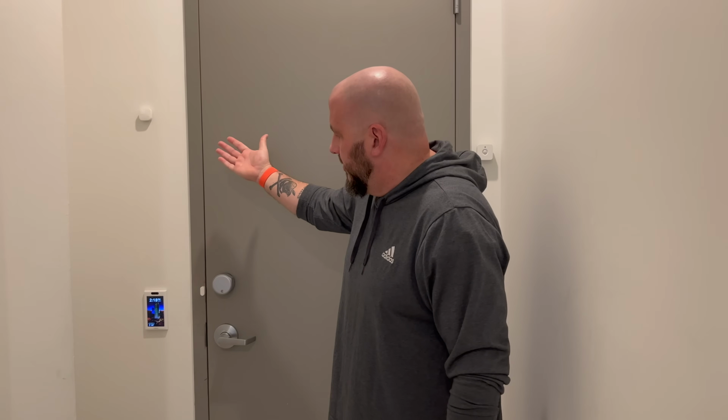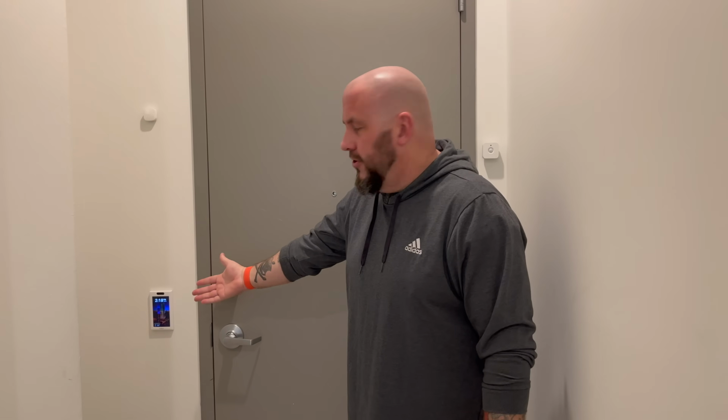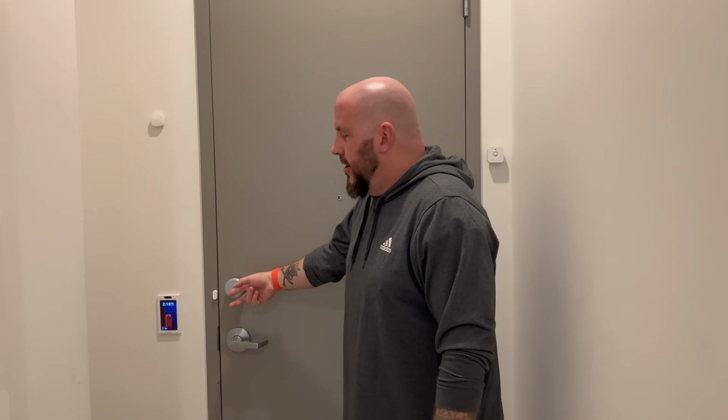So, just the entryway, we've got a few different things: a smart sensor for the thermostat, a Brilliant smart control and light switch there, an August Wi-Fi lock, and the Hue control.